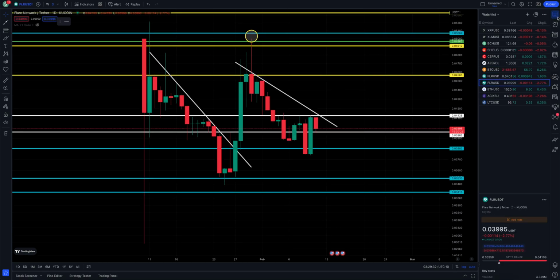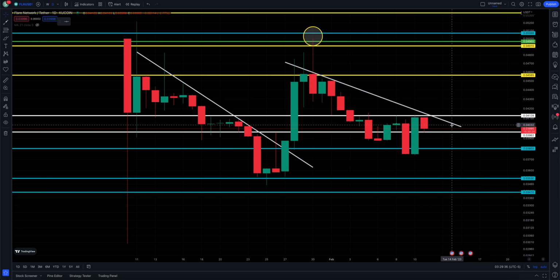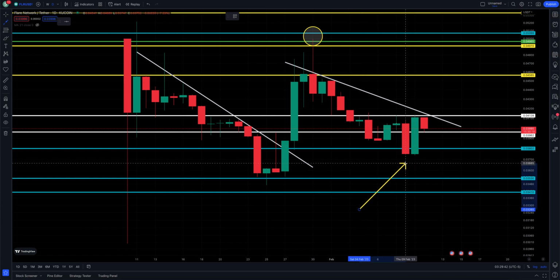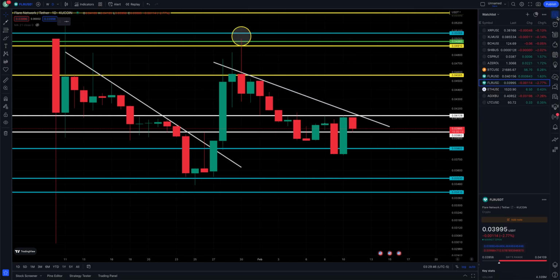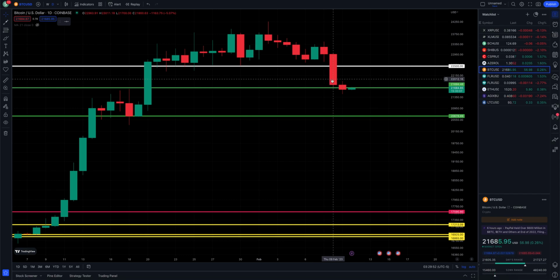So keeping an eye on Bitcoin. Although Flare looks bullish, if Bitcoin really starts to dump, it's going to be tough for Flare to head to the upside. And you can see that right here. We had a big dump for Bitcoin on the 9th. Flare was down quite a bit. If we go back to the Bitcoin chart, guys, the 9th of February, right here, Bitcoin was down 5%.